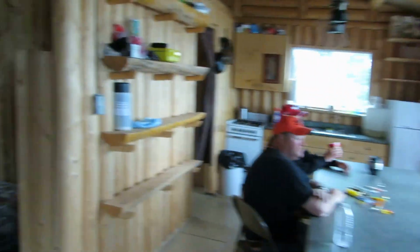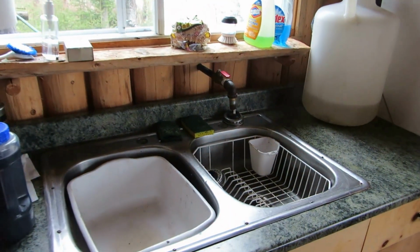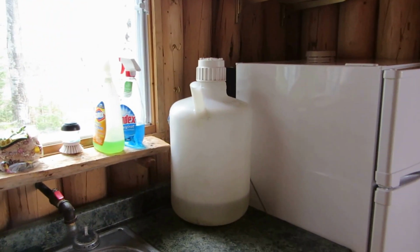There's three bedrooms, nice little wooden shelves to stack your stuff, decent mattresses. They're all the same, really comfortable. When the water system gets hooked up, there will be running water at the sink, but right now Doug hauled water constantly. You're a good man. And that's it. It's absolutely beautiful. It's finished with these logs inside.